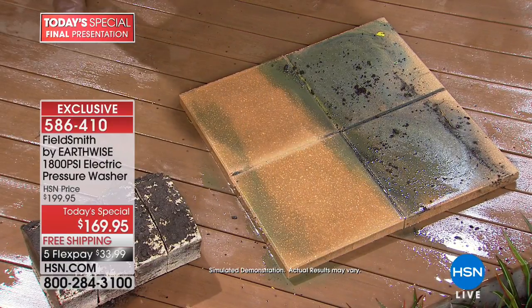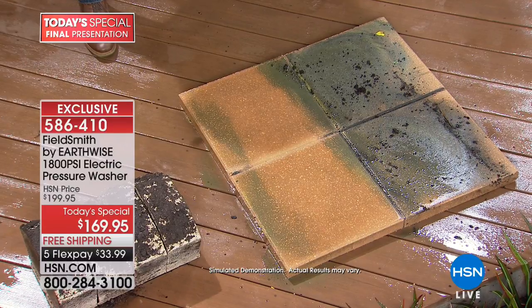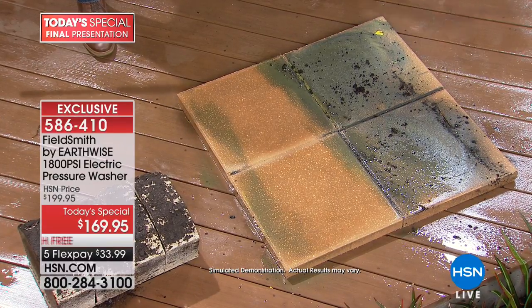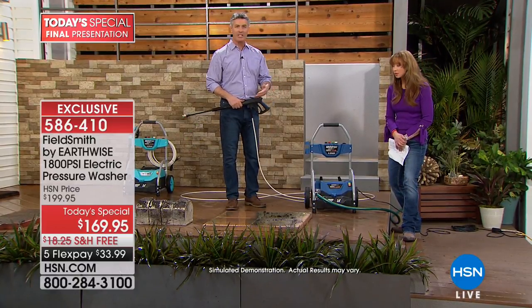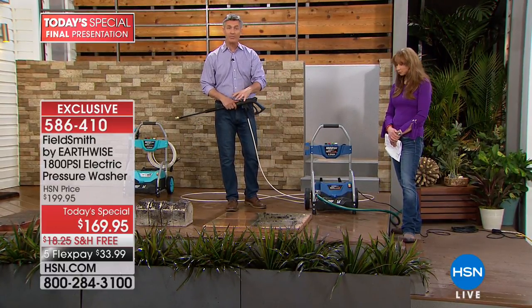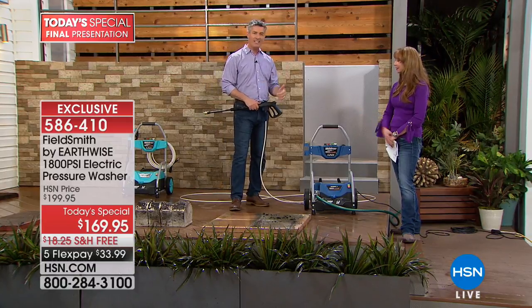Seconds. I mean, look how easy that is. Beautiful. The best part about this is these can be difficult jobs without a pressure washer, right? But with it, there's no elbow grease, none. There's no chemicals, none. We have a detergent tank. If you want to put detergent down, you can do that as well.